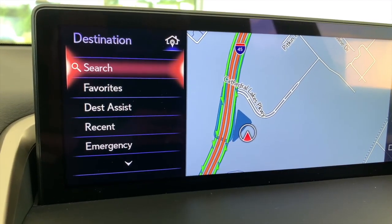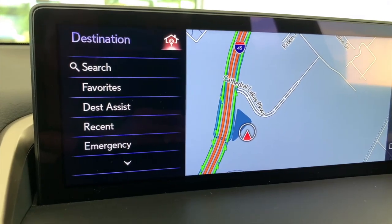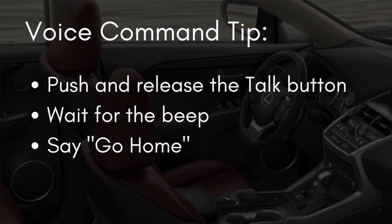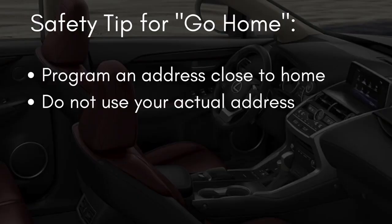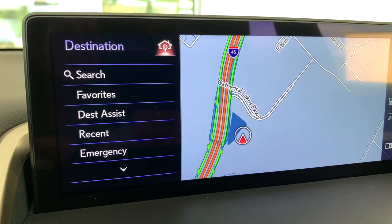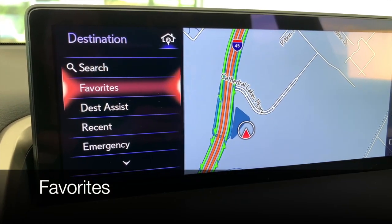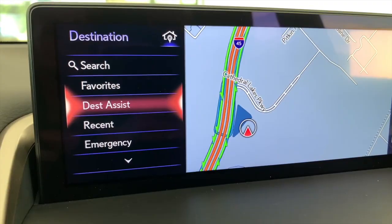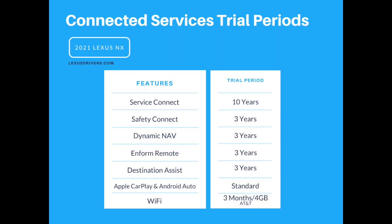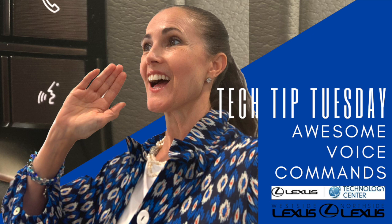Other popular voice command searches are to say, get directions to, and then speak the entire address, including the city and state. Make sure not to say the zip code. You can also program a shortcut close to home, and then say, go home. We always recommend that you program a location that's nearby instead of your exact house, just for safety reasons. You can save favorites. You can even use Destination Assist. You have a complimentary trial period for Destination Assist with your brand new Lexus NX. For a deeper dive into voice commands with your Lexus, make sure to check out this video.